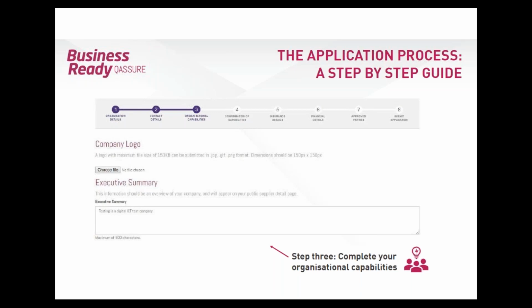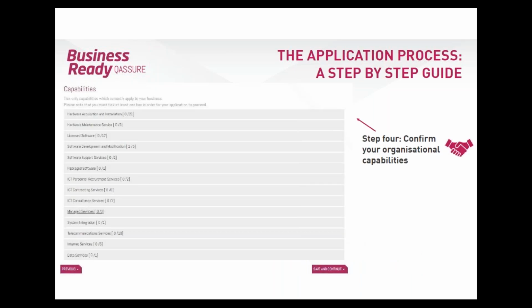Your application is the key to your success, so ensuring that all your details are up to date and correct, as these will be used for your public profile. This public profile can be found by local councils, private and public organisations, and helps highlight your business as a trusted supplier in Queensland. Business Ready QSure helps push the platform into new areas and also helps notify government users of new and renewing accredited members.